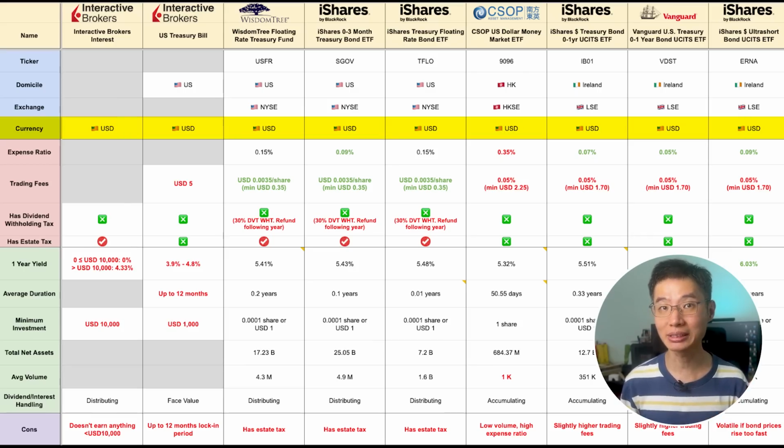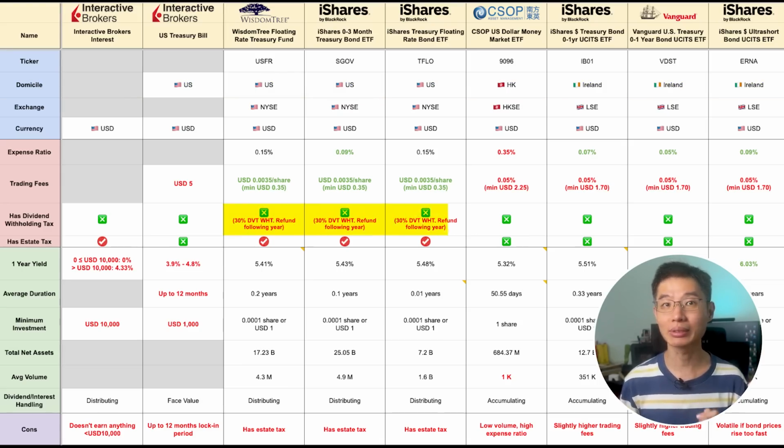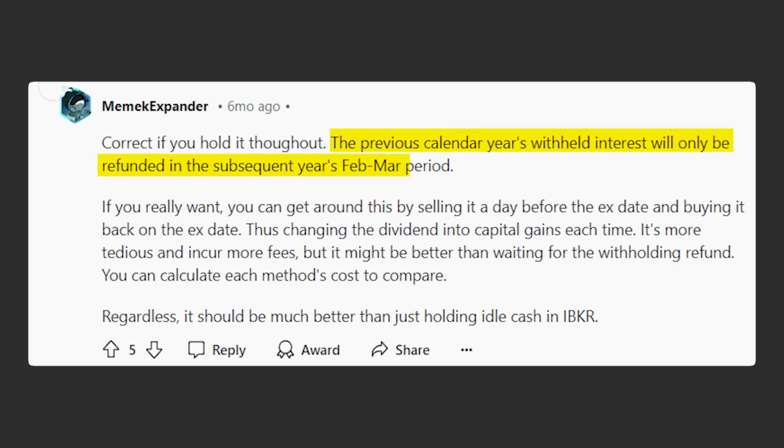First up, all the options here are denominated in US dollars. So instead of looking at the currency, we should focus on where the ETFs are domiciled because this will affect whether there's any taxes on your investments or not. For this, even though US domiciled ETFs generally have a 30% dividend withholding tax, in this case, since these ETFs hold US Treasury bonds, they are actually exempted from the dividend withholding tax. But due to how the tax system works, the broker will still withhold 30% of the dividend before paying out the rest to you, and will only refund the 30% back to you in the following year, typically around the February to March period.